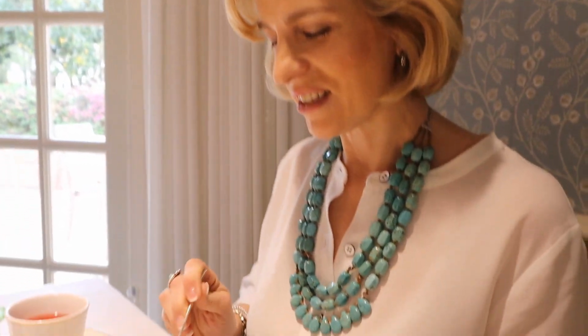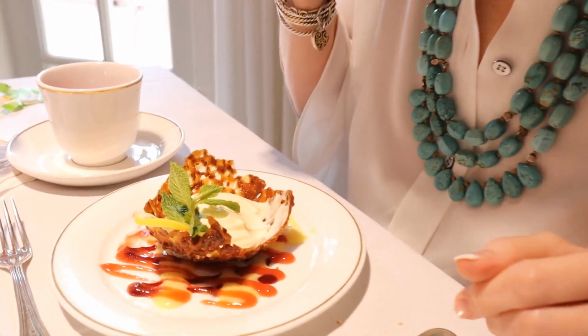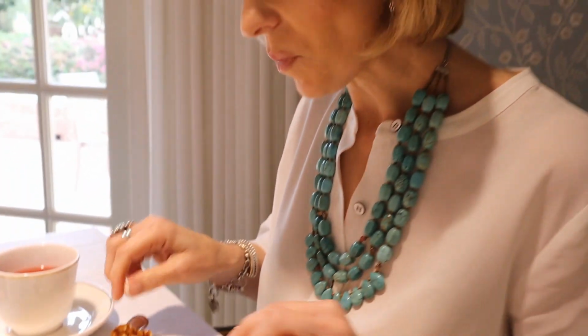Dessert is the best part of any event. This is a delicious lemon curd mousse. It's very light, and it's served in an edible lace basket. Absolutely delicious.